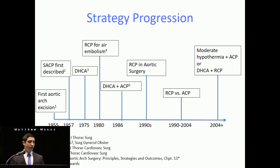This timeline shows the progression of aortic surgery cerebral protection strategies all the way back from 1955, which the first aortic arch excision was described. That was done under normothermia with various pumps going to the carotid and subclavian arteries. This early technique produced unsatisfactory results, and at that same time, people started getting interested in using profound and deep hypothermic circulatory arrest, so it fell out of favor.